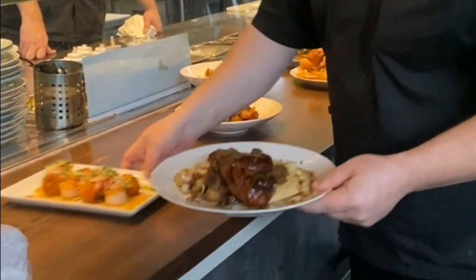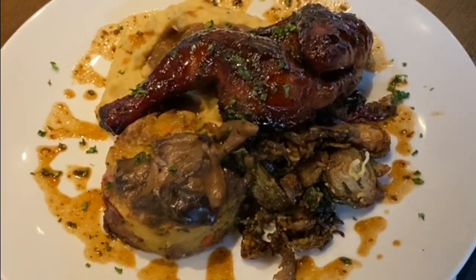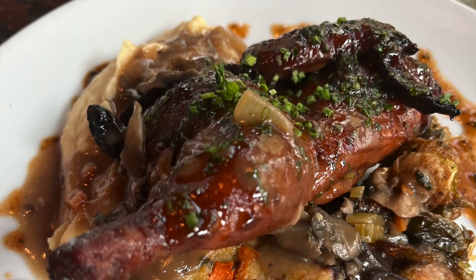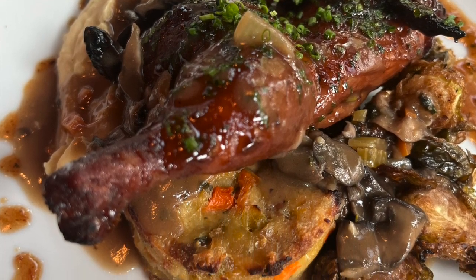Okay, last one. So this is your mega comfort dish. This time of year, I've done something similar to this. Even leading up to Thanksgiving, people order Cornish game hen and this kind of setup. I did a brown, like a traditional brown gravy with mushrooms, and that's with the mashed potato and kind of drizzled all over the place.